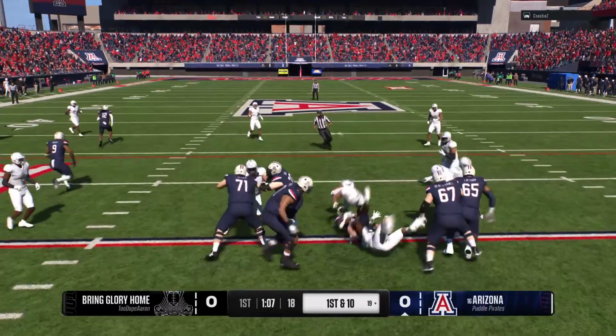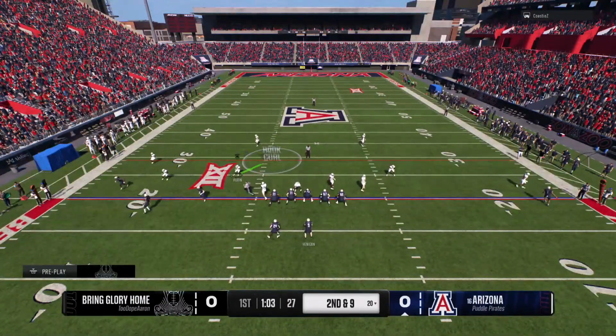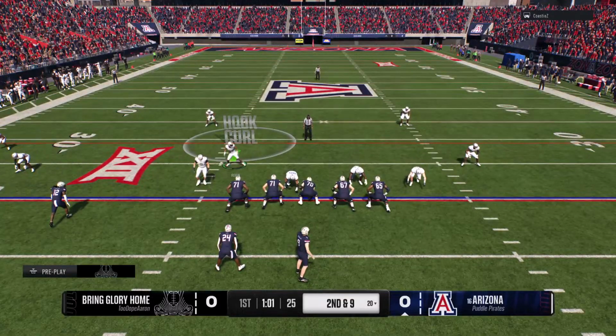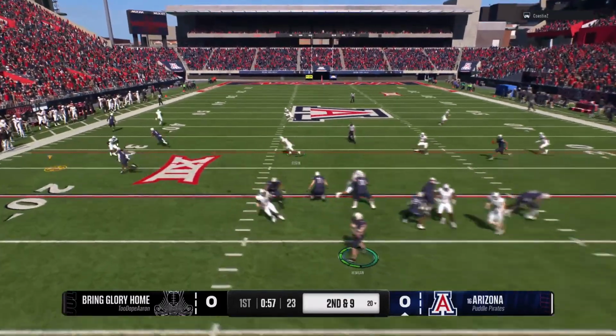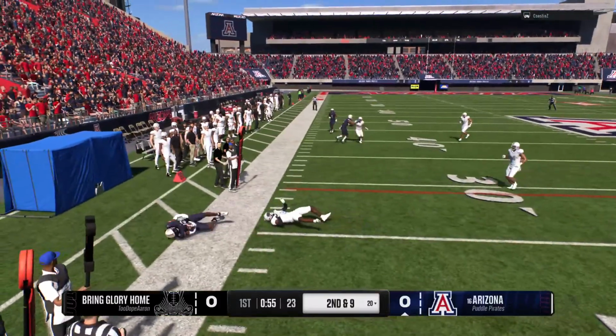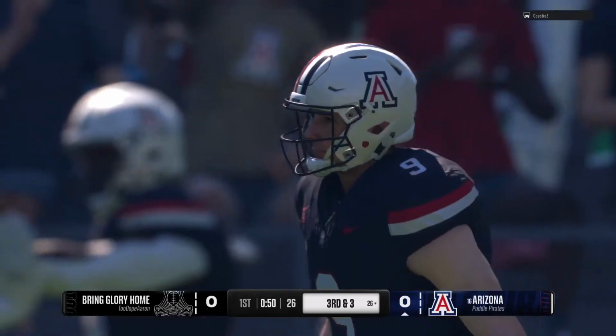Now they'll try the right side. Just gets it to the 28, pickup of 1. Arizona in a hurry. Trying play action. That's caught. It's Hunter. And he broke one tackle on the way to a solid pickup there.